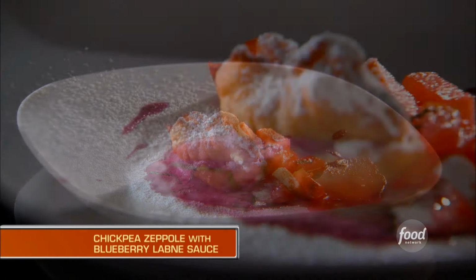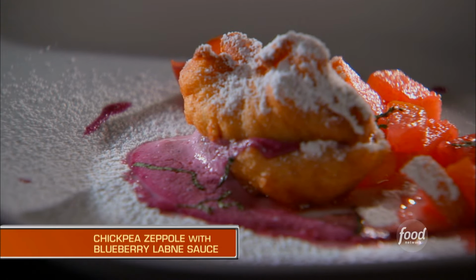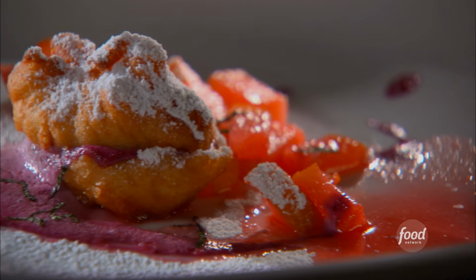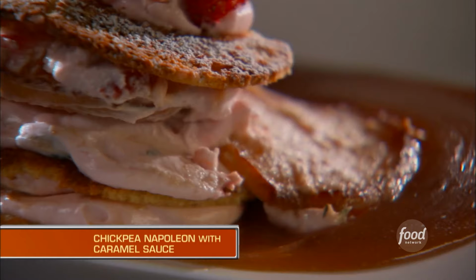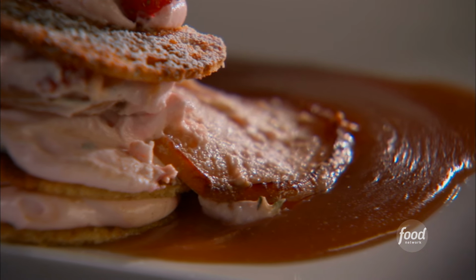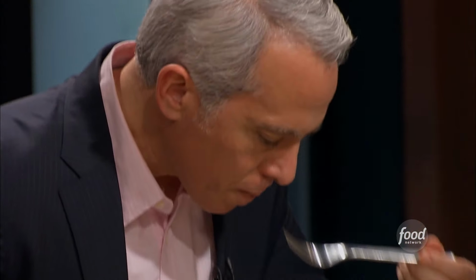Chef Sean. Today we have a chickpea zeppeli with a blueberry, Madeira, and labne sauce, and rosewater caramelized Asian pears. Last dessert, Chef Joe. I created a chickpea ginger snap Napoleon with a rosewater and labne mousse with a caramel sauce. So, whose dish is on the chopping block?